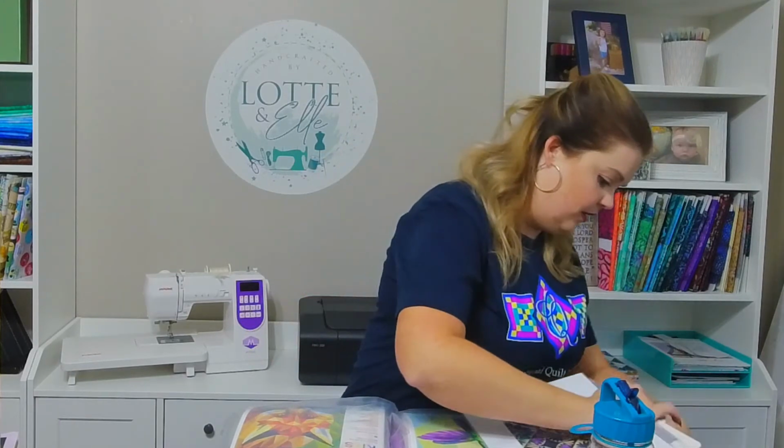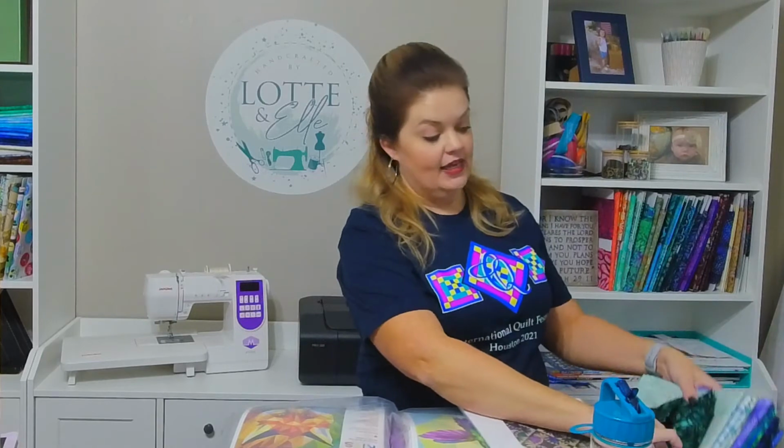Let me pull out, this was actually Karen Stone's kit. And she is just an artistic genius. She's just so creative, and it's not even in the box, it's all out here, and she's just so talented.